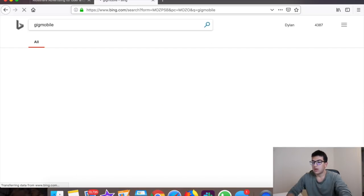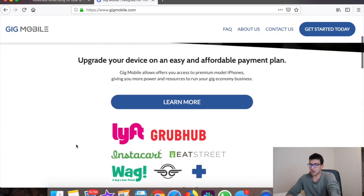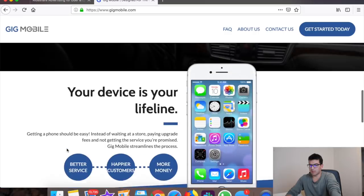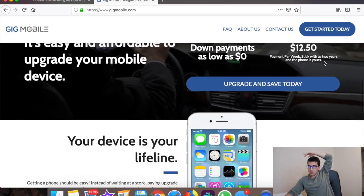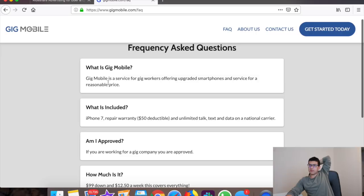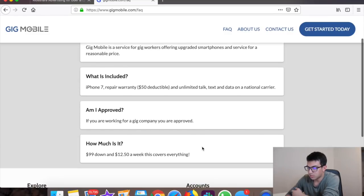Gig Mobile is really cool. They provide electronic devices for Uber and Lyft drivers. You can get a phone from them with unlimited data, and I think it's like $12.50 per week. Stick with them for 2 years and the phone is yours. So if you just use it for 2 years, you get a phone. Not free, but you know, you pay for it. And I think you can get tablets too. If you're working for a gig company, you're approved, so I think they pretty much approve everyone.